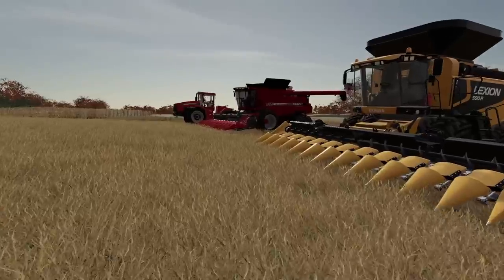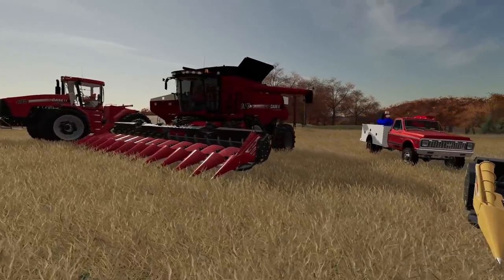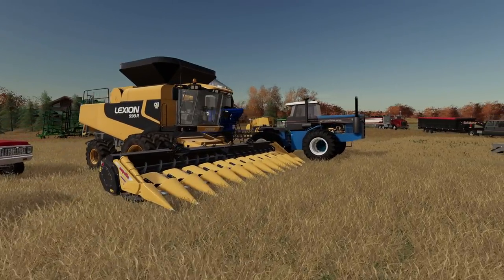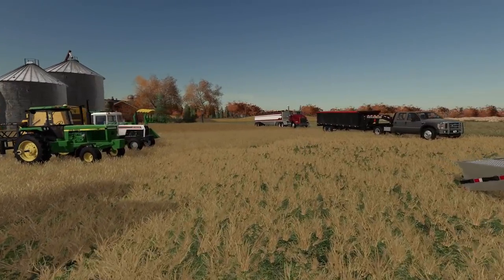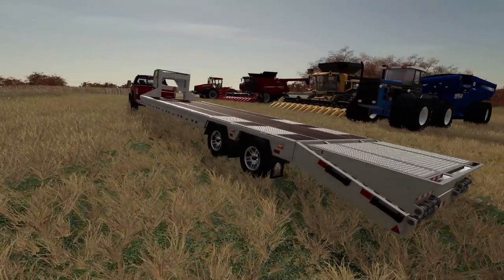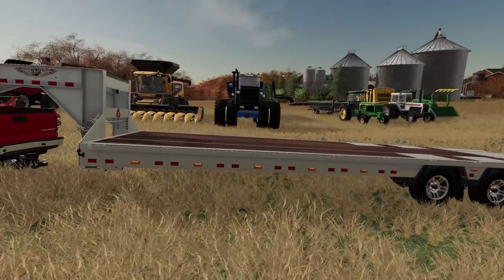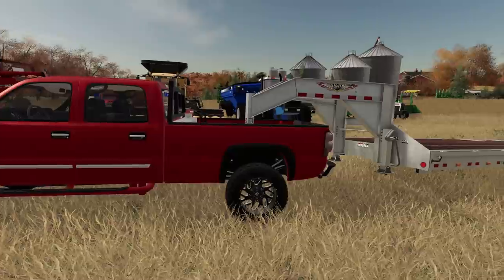So all the harvesters here, man, they've been running. We still got more harvest to do though. Man, is that it? We got a major task. Hopefully we get some custom work too going on here. So I need to go get another baler picked up. So I'm gonna take old Chevy here, head on into my buddy's place.